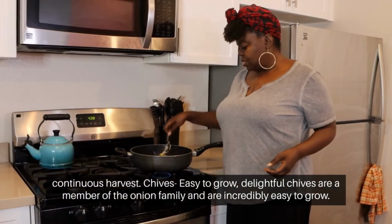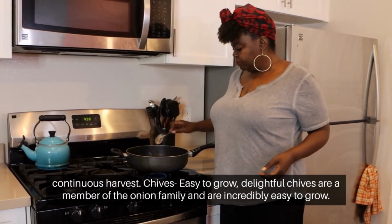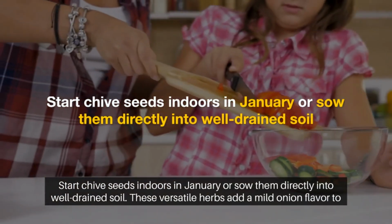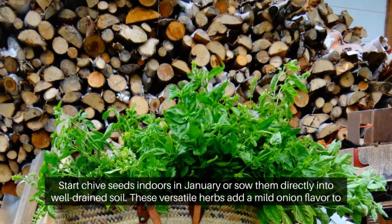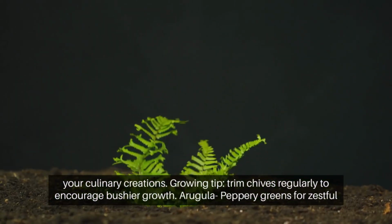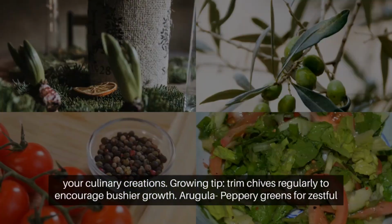Chives, easy to grow, a culinary delight. Chives are a member of the onion family and are incredibly easy to grow. Start chive seeds indoors in January or sow them directly into well-drained soil. These versatile herbs add a mild onion flavor to your culinary creations. Growing tip: trim chives regularly to encourage bushier growth.